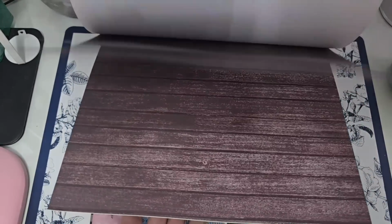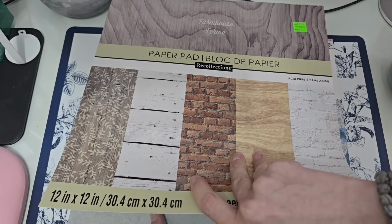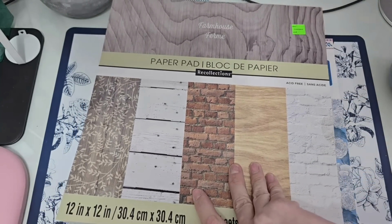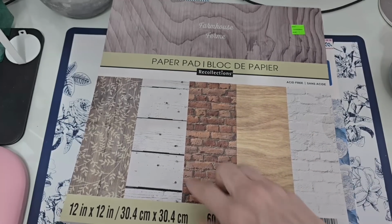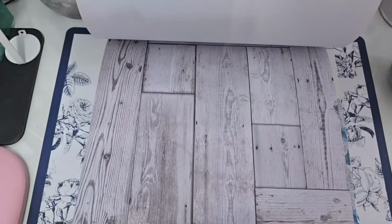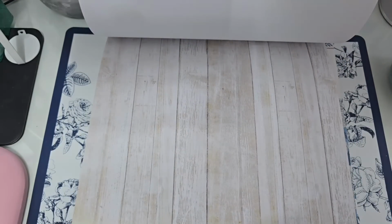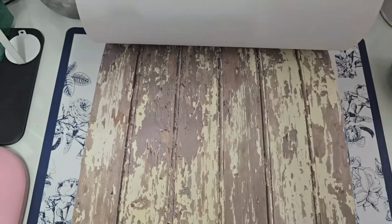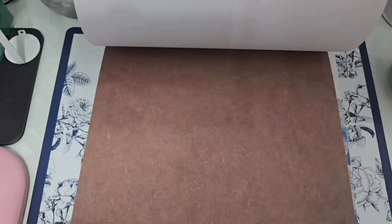And then this is like a nice farmhouse one. What is this paper pad? Okay, anyways, Recollections. But this has different textures, like the woods. Those, I thought, are really what I want, all the different woods. Some of them are a bit dark, but a lot of them I'll get use out of, more than none. That's how I look at it. If I can get use out of over half of the book, then I'm good.